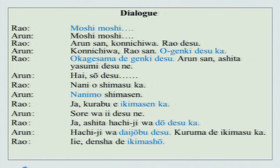So, a simple conversation between Rao-san and Arun-san. On the phone, moshi moshi. Arun-san, konnichiwa, of course you understand.